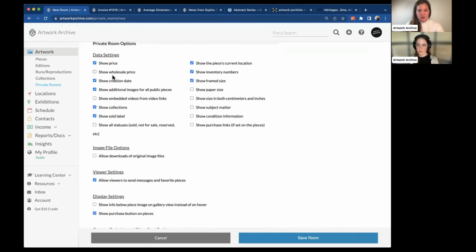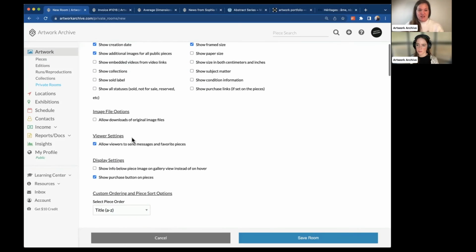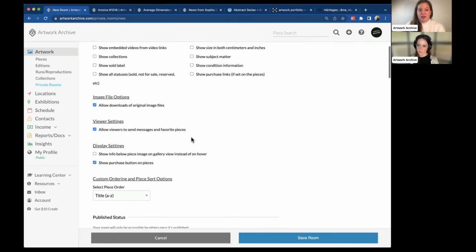So you can show your price, wholesale price, frame size, paper size, show video links or that collection if it's sold, a purchase link. And then this is a cool one if you aren't familiar yet with the image file option. You can allow people to download the original image. So if you're working with press or a gallery that would want the high resolution image for press, you can check this box and then they can download it directly instead of emailing over those big files, and you don't have to go back and forth over email or attach huge images to each email, which can be really burdensome and cumbersome.